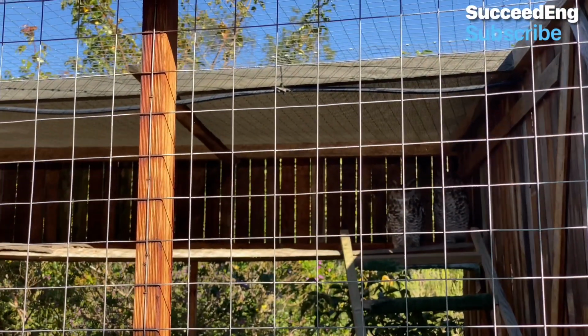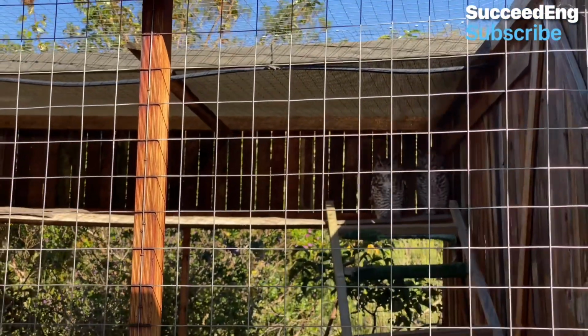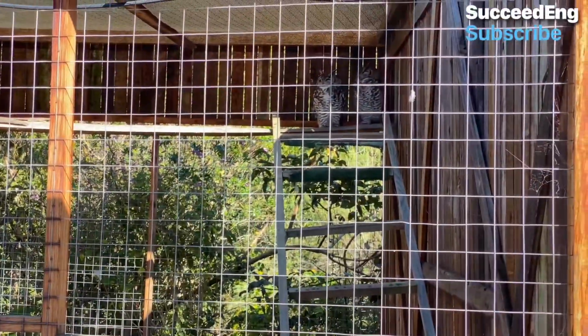Is that a male and a female? That's two males, sir. Okay. Two males, one of them being released and one staying with us for the next 15 to 20 years of his life. When they threaten, they'll change the tempo of their hoots.